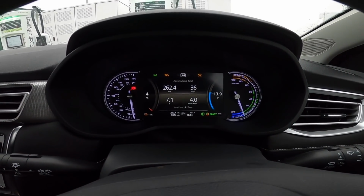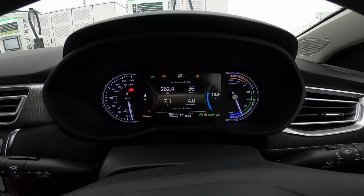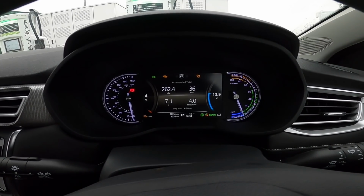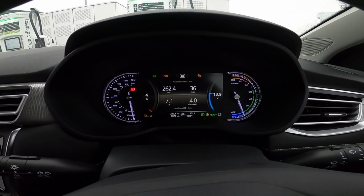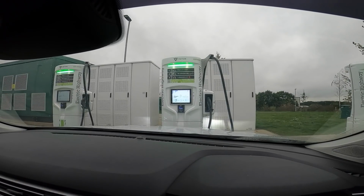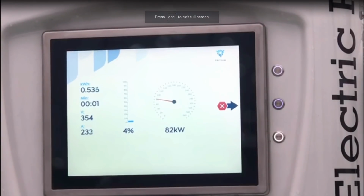Okay folks, that's us. So far 262.4 miles. I've got here with 4% remaining and no miles. Average 4 miles per kilowatt hour. Not the best conditions driving home. I'm here, I'm going to plug in. Let's see how fast it charges.